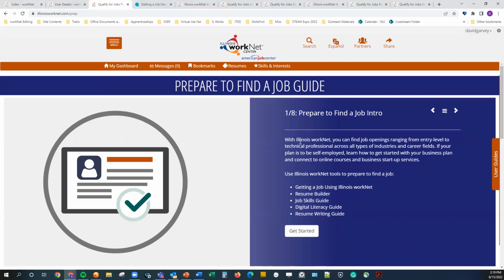Using the Prepare to Find a Job guide, you can find job openings ranging from entry level to technical and professional, across all types of industries and career fields. And if your plan is to be self-employed, you can learn how to get started with your business plan and connect to online courses and business startup services.